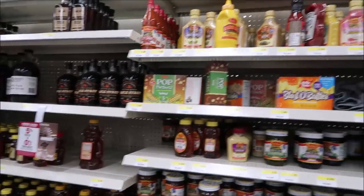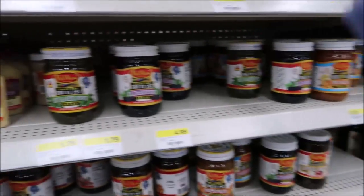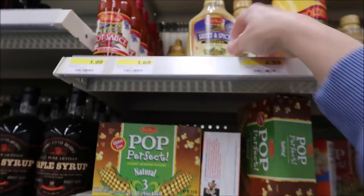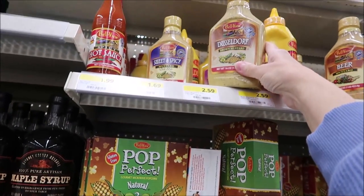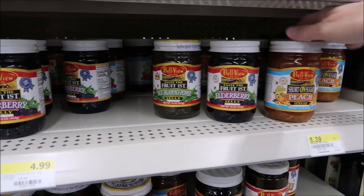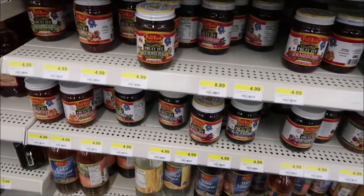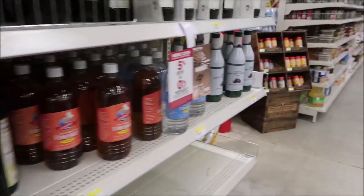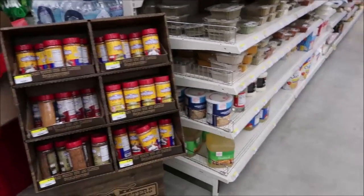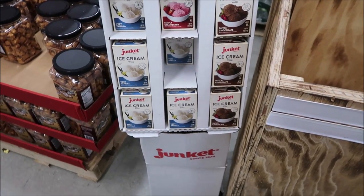What's popcorn? That's popcorn. Look, I've never seen this. Cranberry horseradish sauce. Yeah, never seen that. And then they have beer mustard. And Dusseldorf brown mustard. You see the hot jalapeno pepper, raspberry, strawberry. I bet that's actually really good. Hot pepper peach. We had some hot pepper, but it's been a long time ago, but it was really good. And those things are wonderful. Those Anastasia things. Oh, this is an ice cream mix. Junket ice cream mix. That's cool.